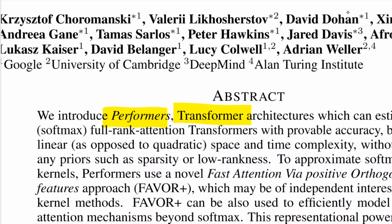If you don't know what a transformer is, I've done a ton of videos on transformers and on attention mechanisms, and there's more than enough material to look that up. Today, we'll talk about performers.